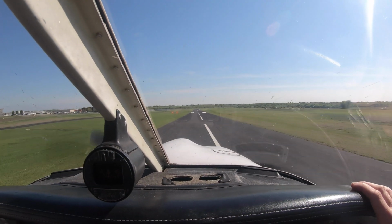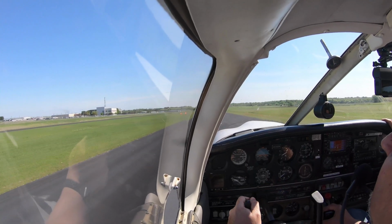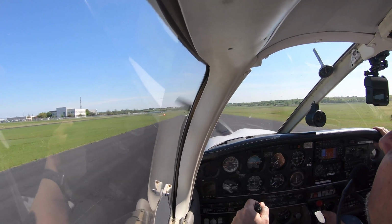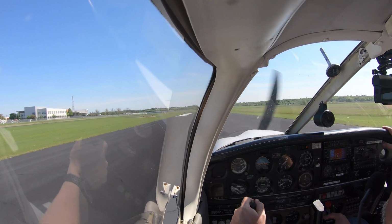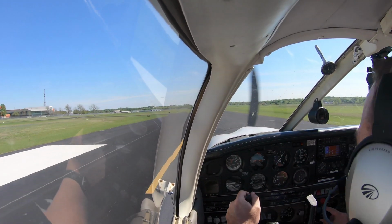Alrighty, so we're going to round out about 10 feet off the ground, and we're just going to keep it nice, straight and level. Let those two wheels come down very gently. There we go. Well, much better. I like that one.